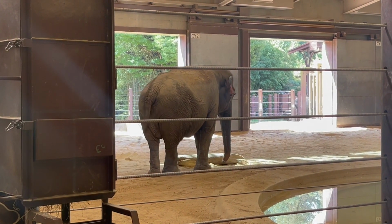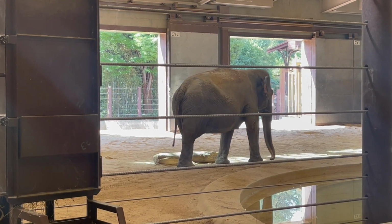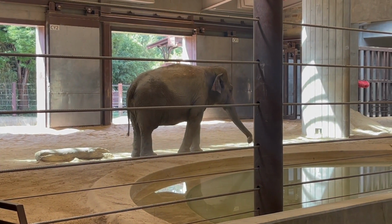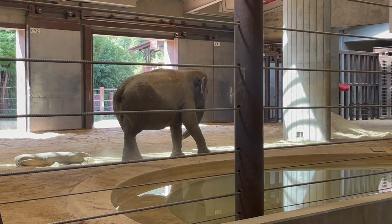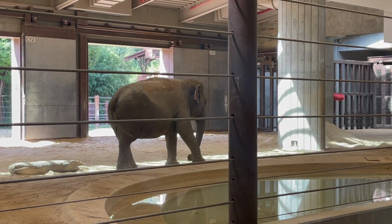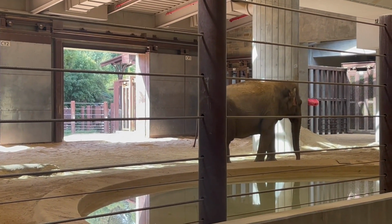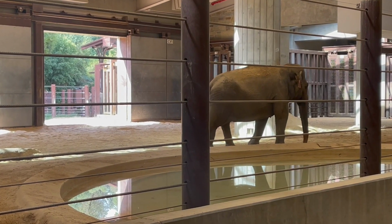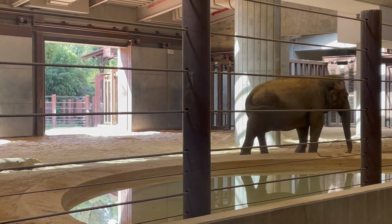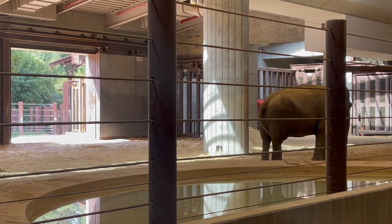Elephant. Is that cool? Well, she seems to have really small ears. That means she's an Asian elephant, right? I'm not sure about quoting on that. So this is Tromi. She is about 7,700 pounds, is 8 foot 10 inches tall, and was born in 2003 at the Rotterdam Zoo.